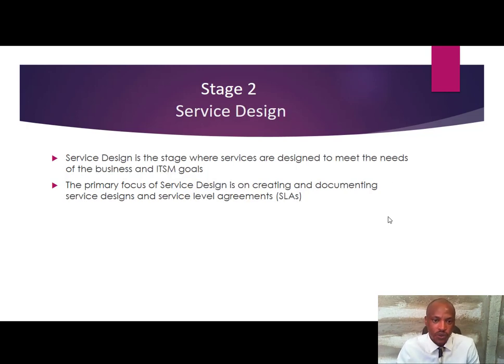Stage 2, which is service design, is the stage where services are designed to meet the needs of the business and ITSM goals as well. And then the primary focus of service design is on creating and documenting service designs and service level agreements. Like each and every design, we will have to document it so that we know the steps that were taken in order to achieve a certain stage.